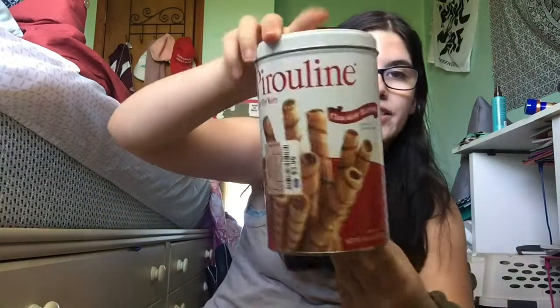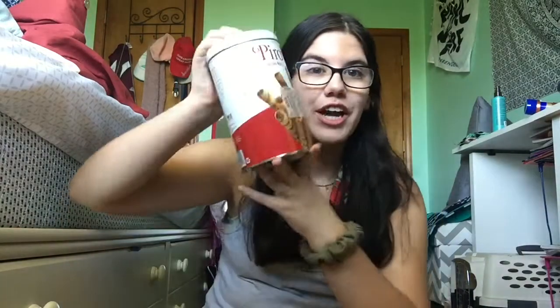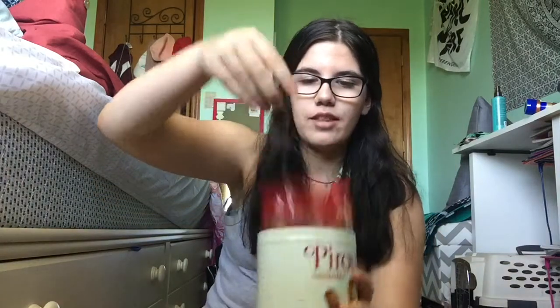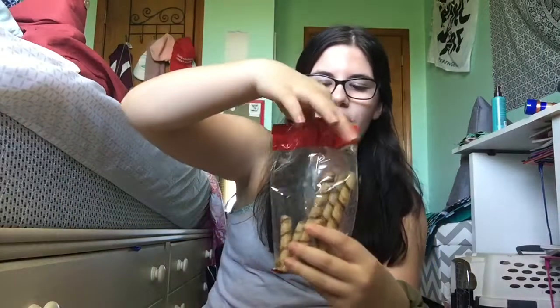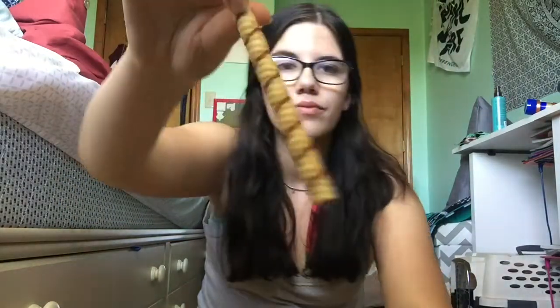I'm so excited. And then when we were leaving, I saw this. Department stores always have these, and I got the hazelnut ones, and there were 32 in here for $4. I actually saw this at Walmart for $5, and there's only 16, and there's 32 in here. This is what they look like. There's actually two bags, so they look like this, and there's chocolate on the inside. This is so good.